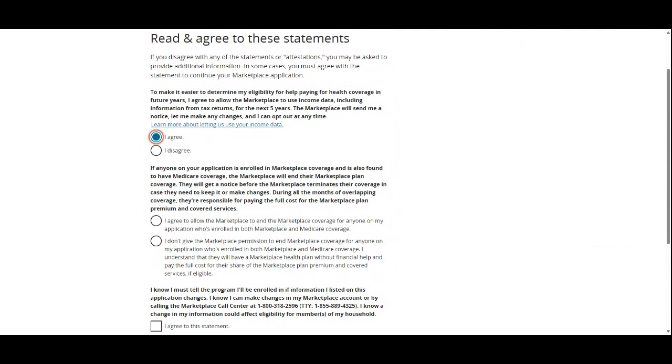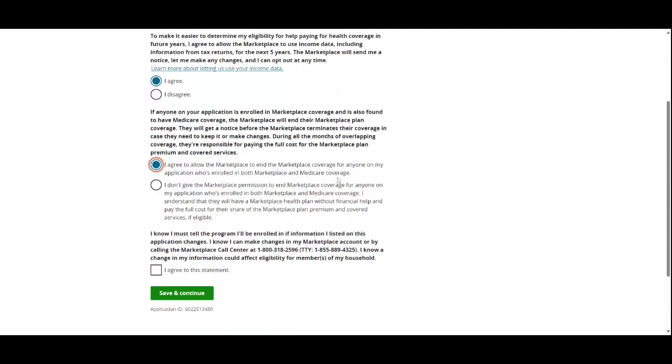This one is saying if they're also found to have Medicare coverage, the marketplace will end the marketplace plan coverage. Again, by the time you're at this point in the application, you know if that person is going to be eligible for Medicare. And you will work with them on that transition. I will say often have the consumer agree to that. But I have never, ever in my 8 years of doing this work seen the marketplace successfully automatically end that person's coverage. So don't count on these to do what they say they're doing.